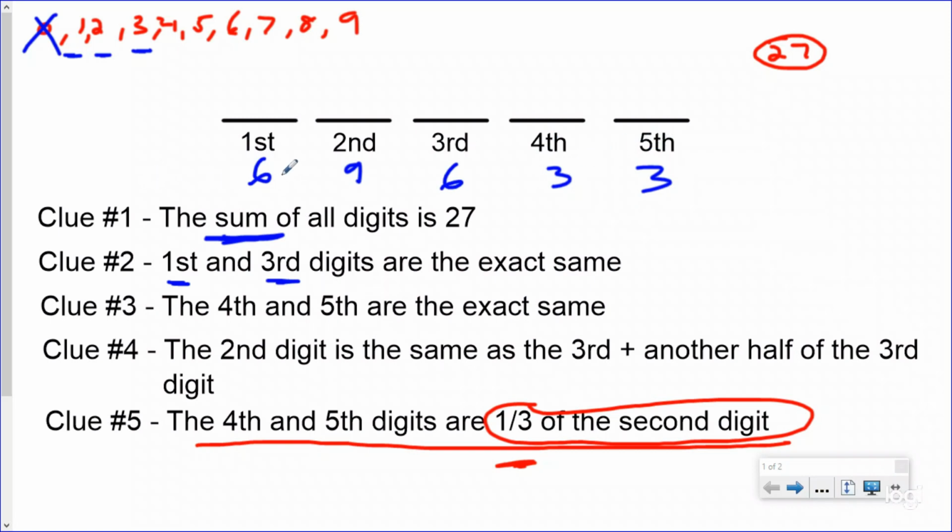All right, so let's add them up. 6 plus 9 is 15, plus 6 would be 21, plus 3 would be 24, plus 5 would be 27. So look at that. I got it right in my first one. I didn't really even plan that. And so we know that the 5-digit PIN number is going to be 69633.